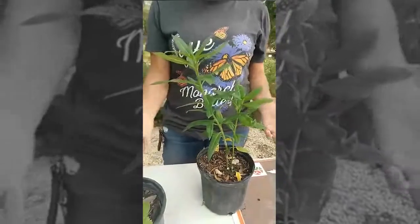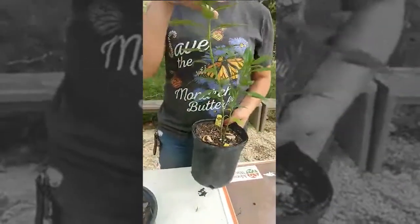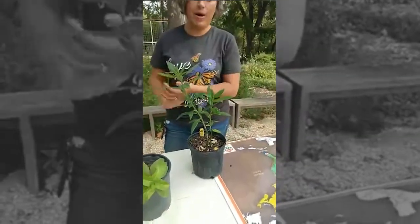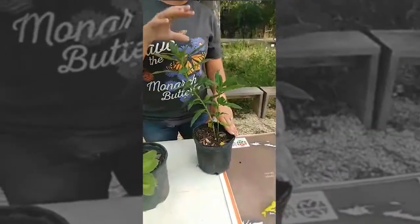So the best way that I can tell you, because it's kind of hard to ID plants unless you've learned it and seen it a lot in person, is this: if you are purchasing a plant that is this tall in a pot, then it is definitely not any type of Asclepias tuberosa, because in a pot it doesn't get this big.